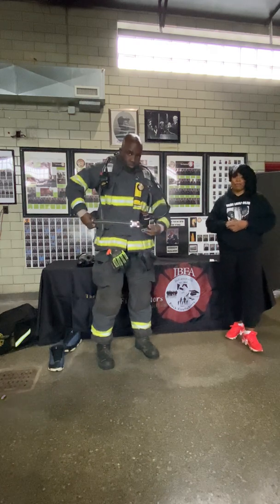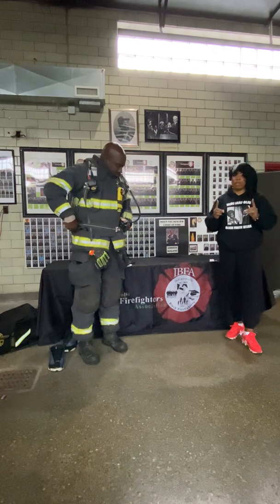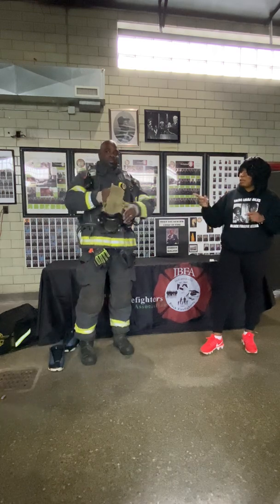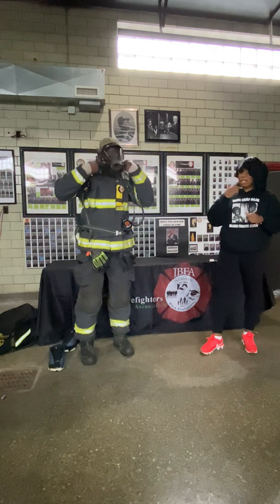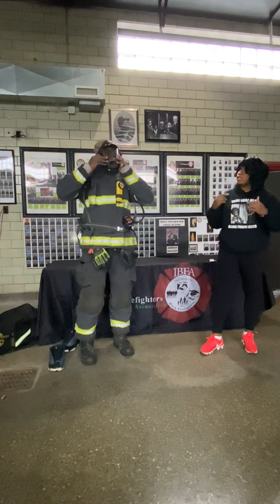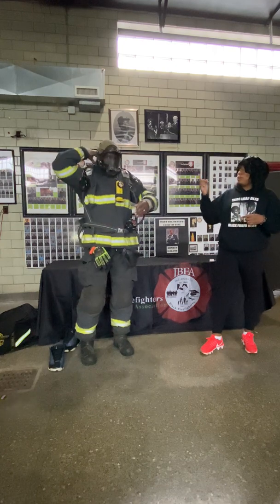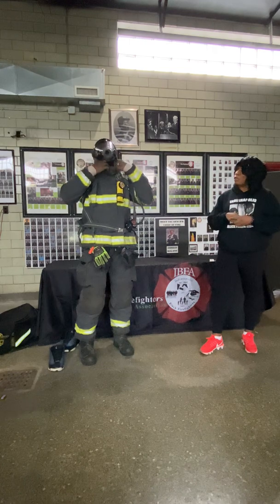Now, this is the part that may make him look a little scary, but we want you to know that firefighters are your friends. He has to put on this mask, and it's to protect his eyes, his nose, and his mouth. We want to make sure when we go in the fire, we can see and nothing gets in our eyes. So he pulls his hood up. Remember, we need everything to be covered.